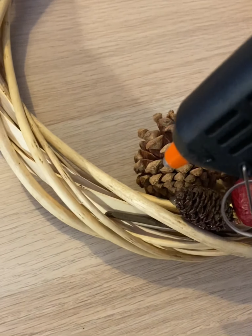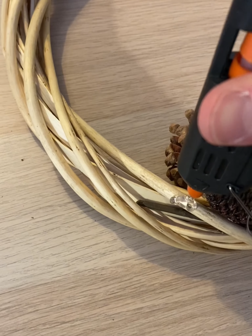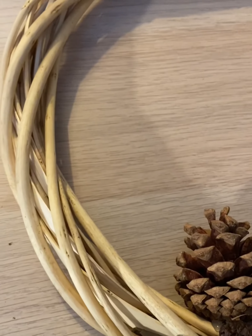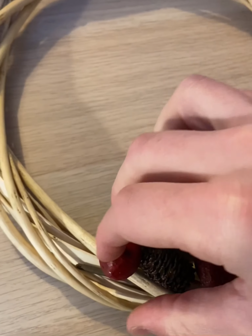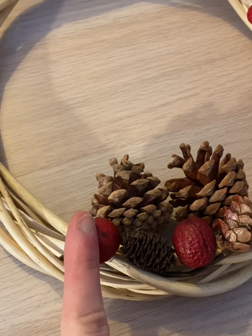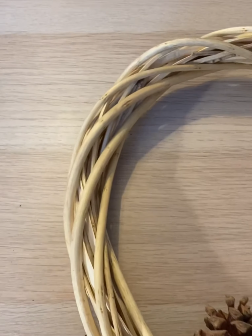I'm going again with that glue gun. Come on, love. There we go. Squirt of that glue gun. There we go. I'm going to pop another little berry in there, look. Hold it for a couple of seconds. No time at all, and it's stuck.